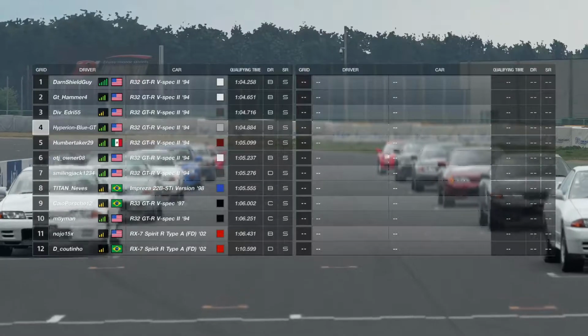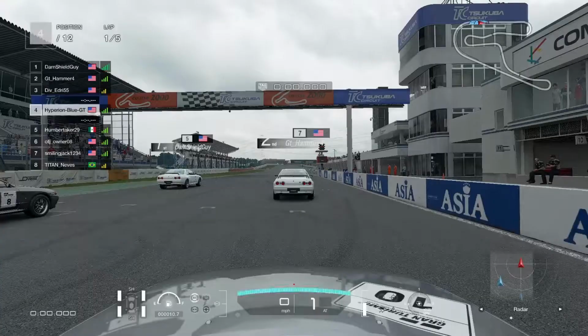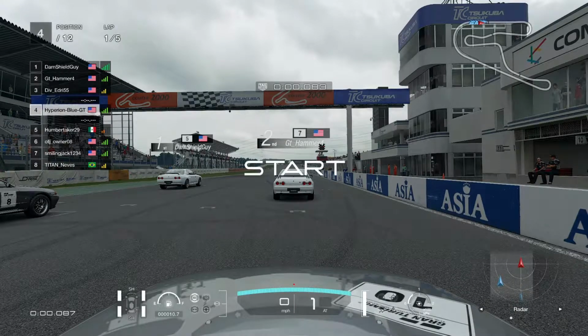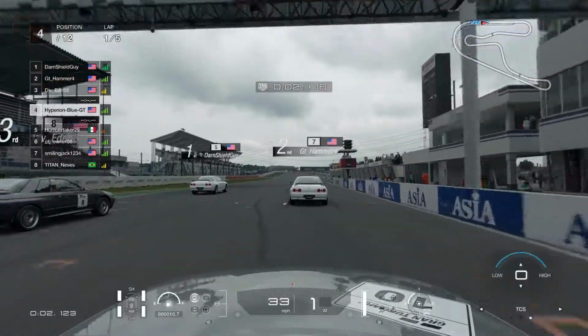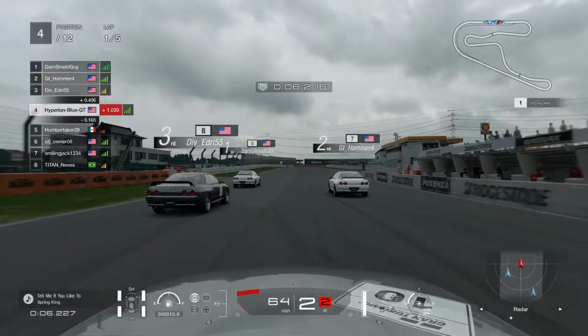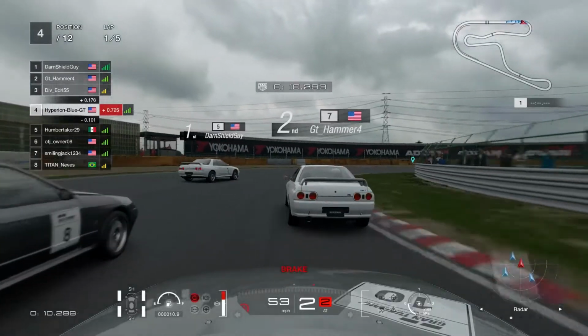Alright, here we go. Looks like this is going to get everything prepared for another run, so this will get better. Now, here we go. Time for another run, and this one might be able to get onto the top 3.